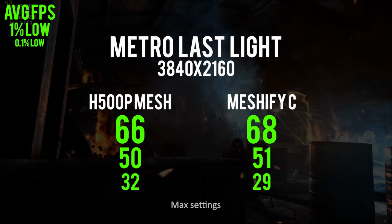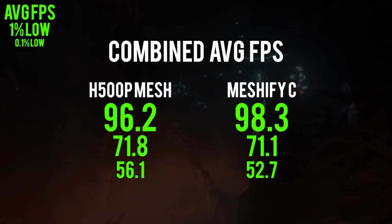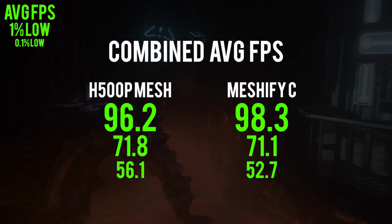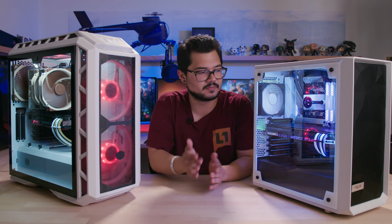So unsurprisingly, these systems performed very similarly, with the Meshify C build actually performing a little bit better, and I think, again, that's probably because of the slightly higher factory overclock on its 1080 Ti, as I mentioned before.